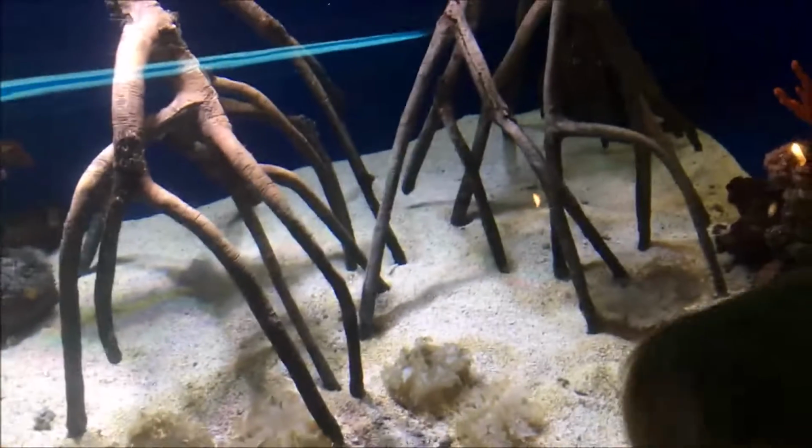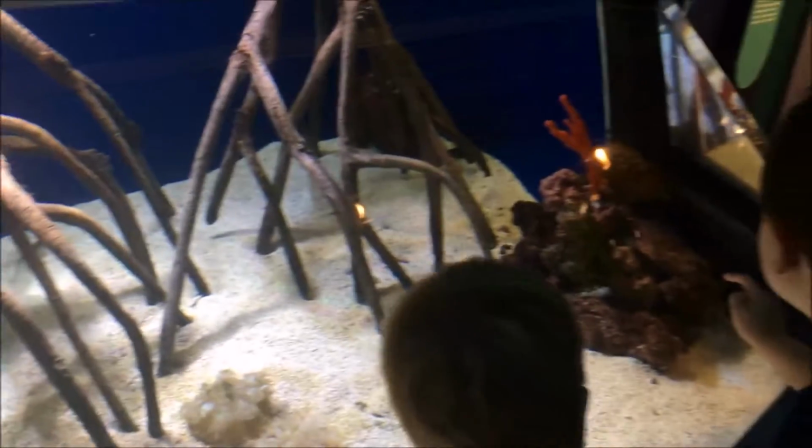Let's try finding some rockfish, guys. I think we found three.